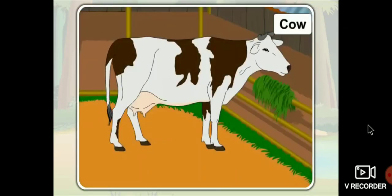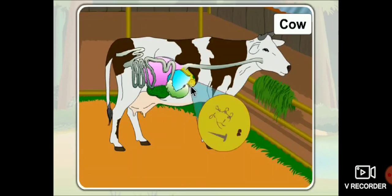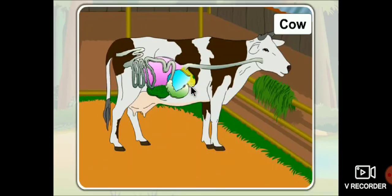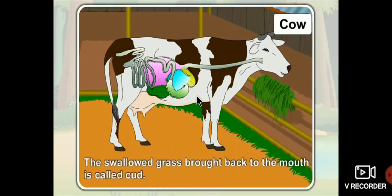In this process, the food, along with the iron nails, wires, and stones from the first chamber, enters the second chamber before reaching the mouth. Unnecessary things like iron nails, wires, and stones are heavier than grasses, so they get collected in the second chamber. Only the grass reaches the mouth. The swallowed grass brought back to the mouth is called cud.